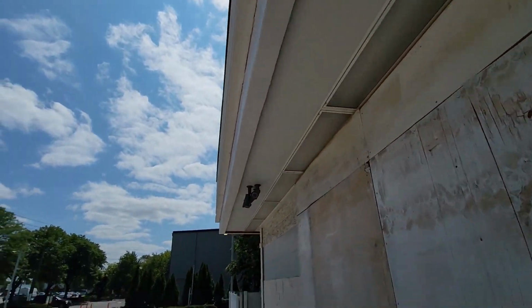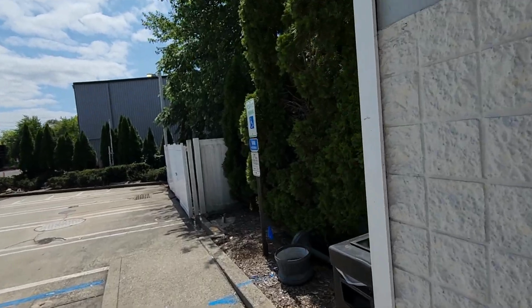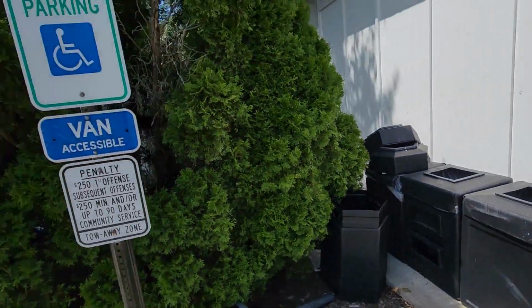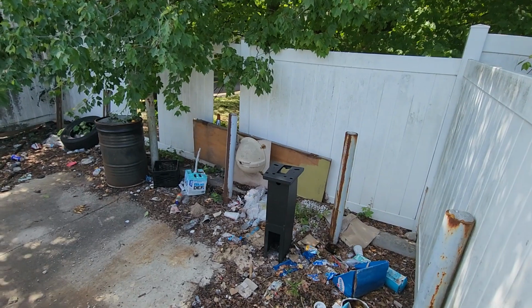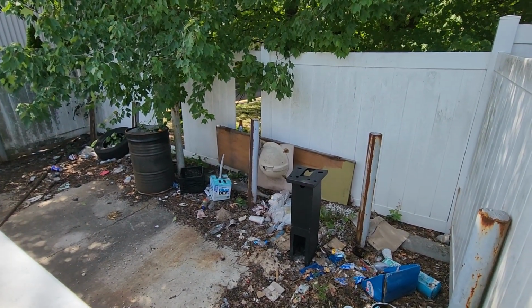There's security cams. All the garbage bins placed over there. Let's see what's over here. I can't see. It looks like just garbage. I'm just putting my phone up over there.